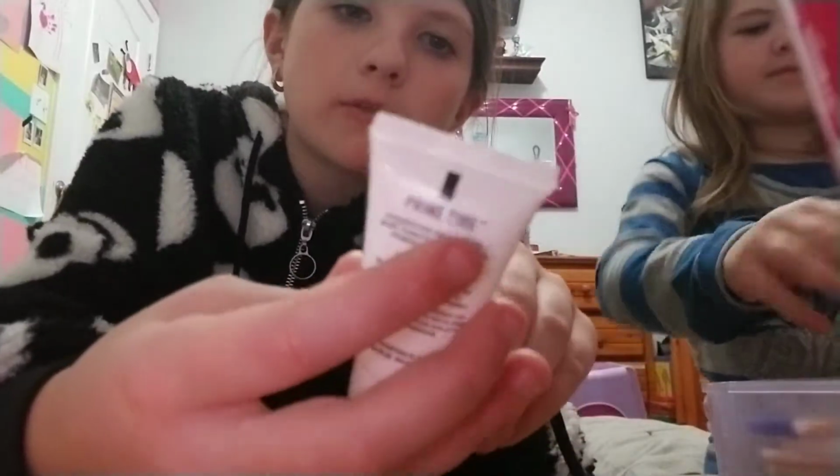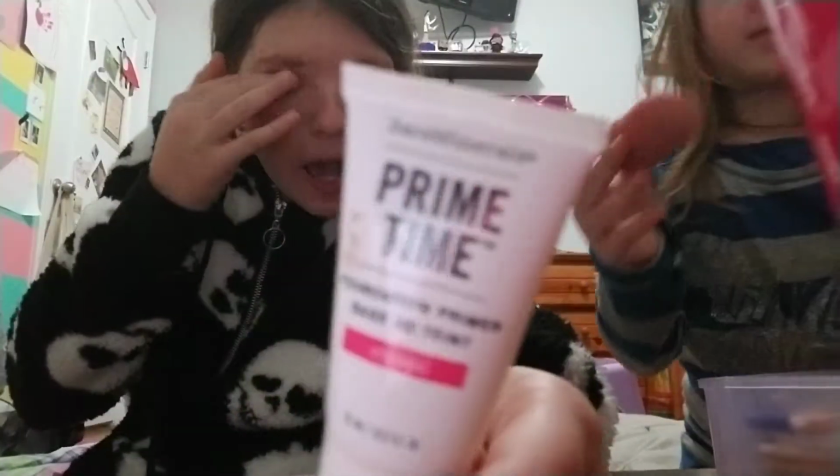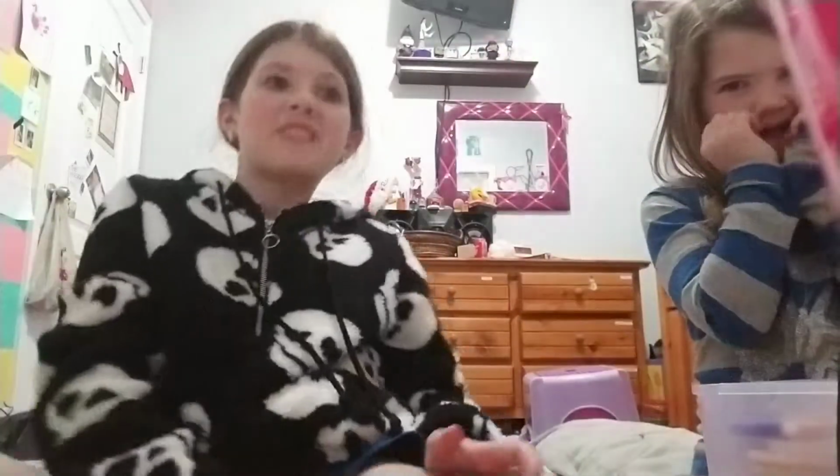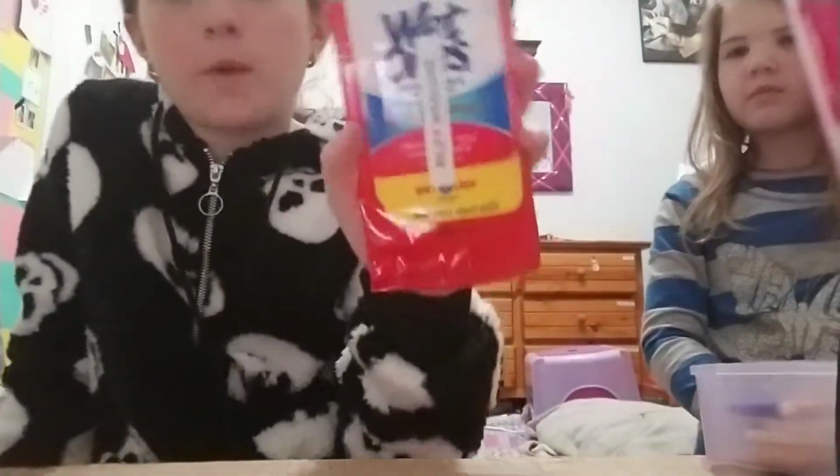Fine. Then I have the Bare Minerals Foundation Primer. Prime time. I stopped using this because it felt chalky on my hands, and it just felt really gross on your face. Whenever you touch your face, it would be all chalky, and I just didn't like that. So, yeah. Then I have two other wipes, these Wet Ones. 20 of them.